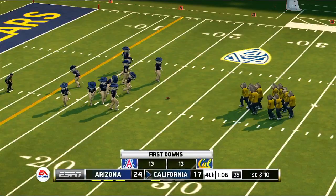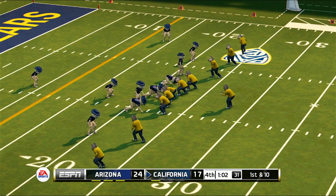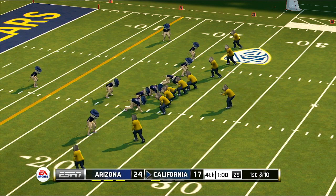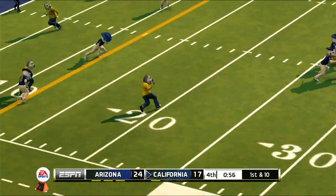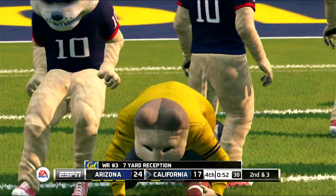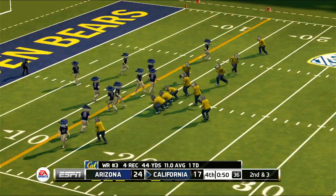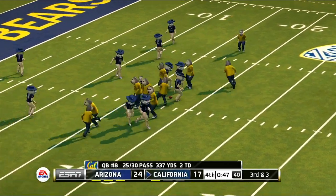After the big pass play, we've got a first down. Five wide. Throws, complete. He's got space to work. And he is drilled at the 15. The spike will stop the clock.